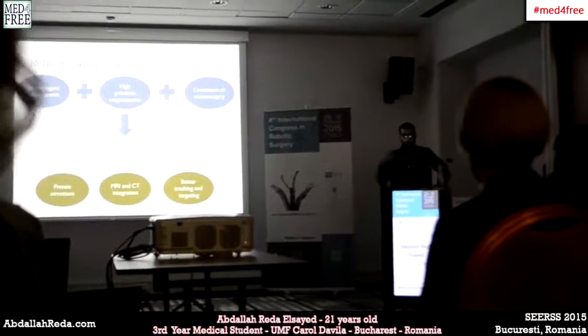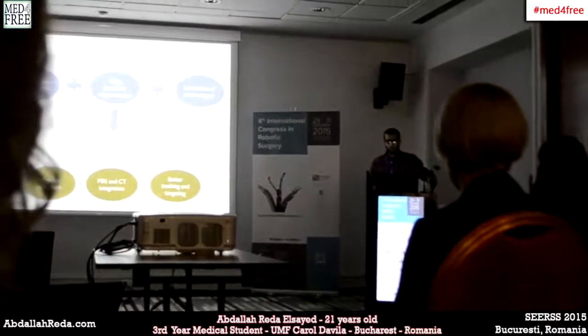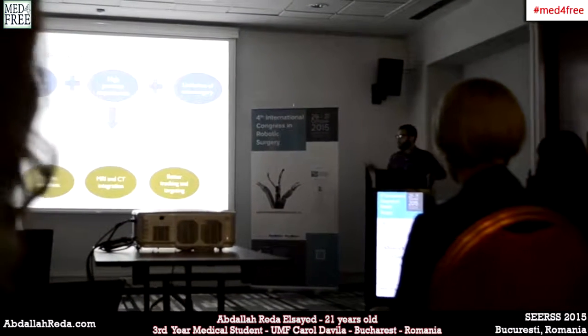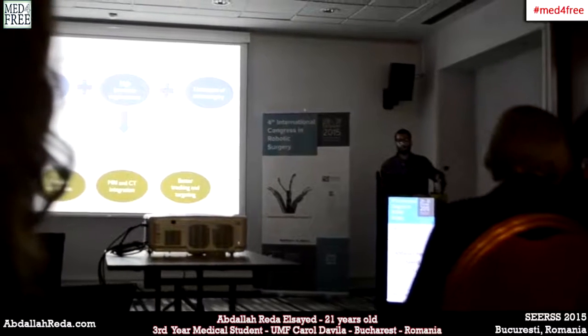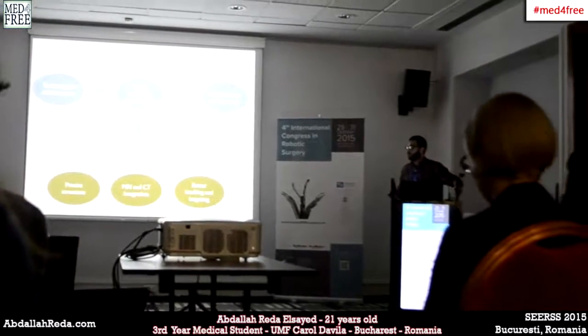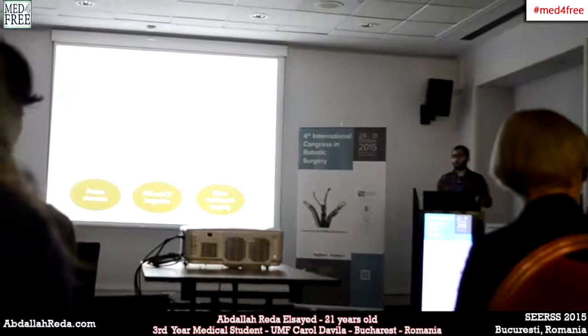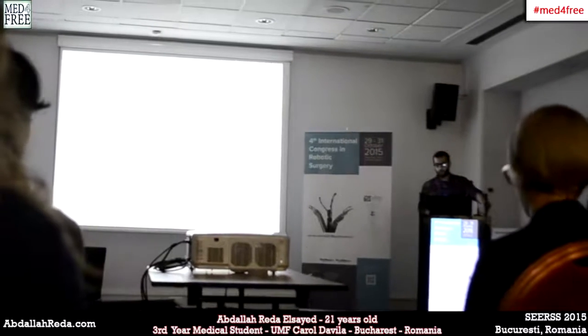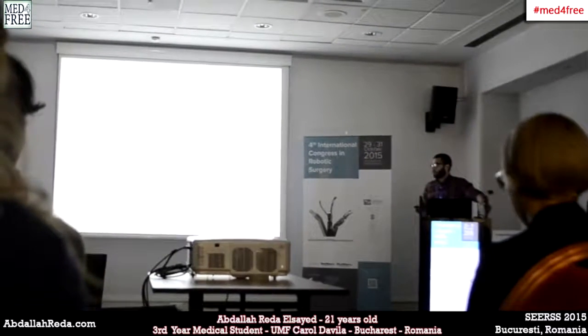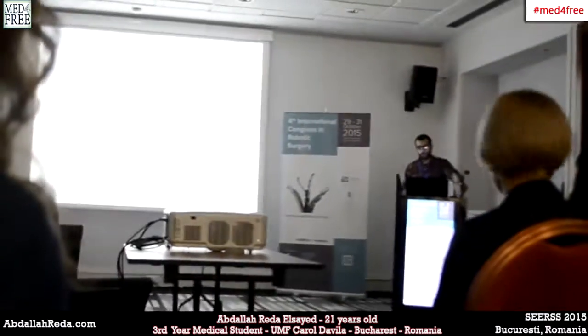possibilities, offering precise stereotaxis. Imaging systems can be integrated throughout neurosurgery, like MRI and CT, and it also provides better tracking and targeting. So this is what we're going to talk about. We're going to review some of the current neurosurgical robots, their advantages, disadvantages, and so on.